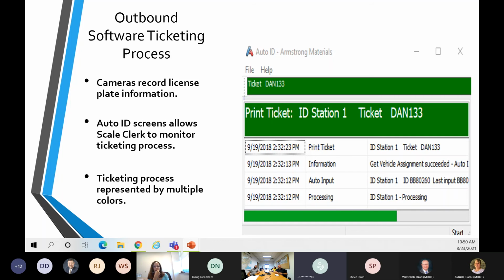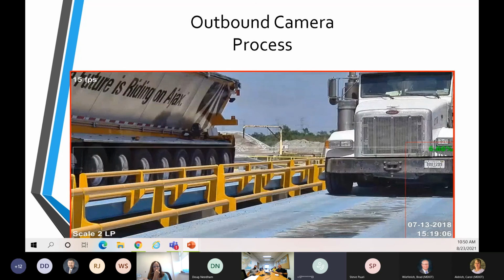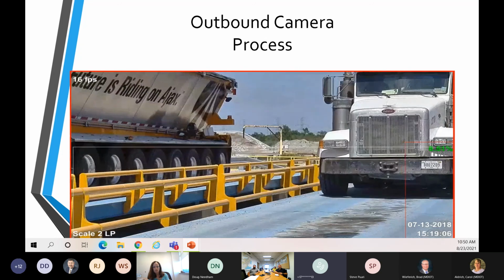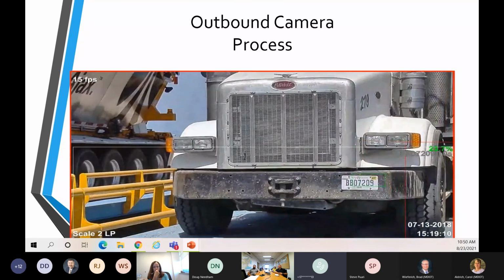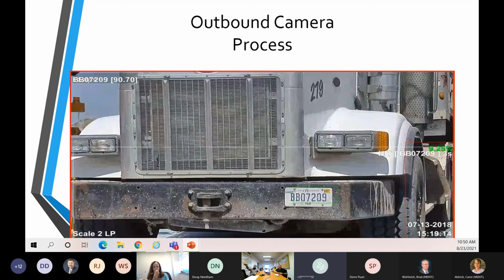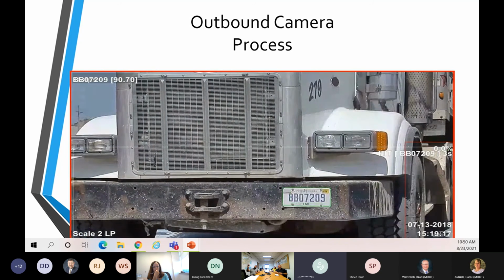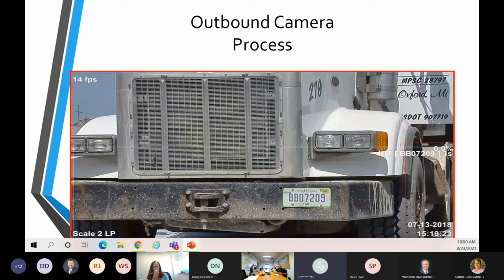In the case that there's an error somewhere along the lines, instead of green, it will turn red. Here's an example video of that process happening. They rolled up on the scale. It starts reading the license plate, as you can see in the middle right corner. And then right when it turned white, that's basically signifying that blue bar that you saw, saying we have a success here. And in the top left, you'll see the ticketing information show up on the top left screen.